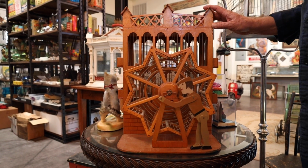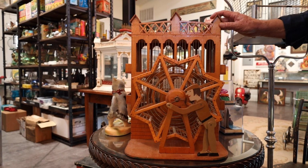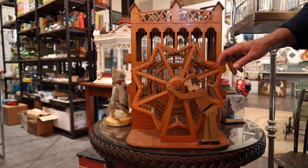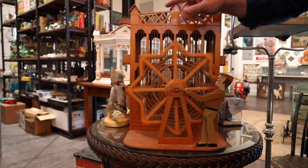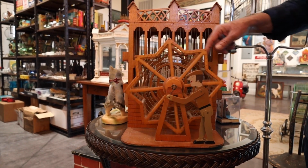And this is folk art. So this would have been made by someone. Maybe he made a one-off, maybe he made just a few of them. But the cool thing about it is this little wheel is like a star, and the little man moves when you move the wheel. So the chipmunk would jump between the wood dowels, and he would move this man back and forth. So it's quite interesting.